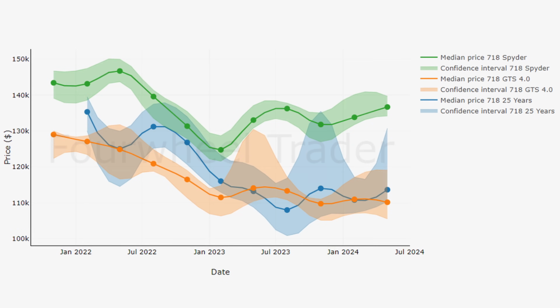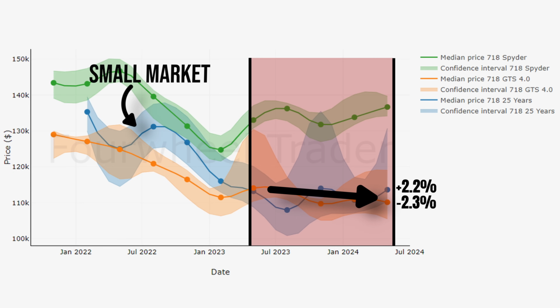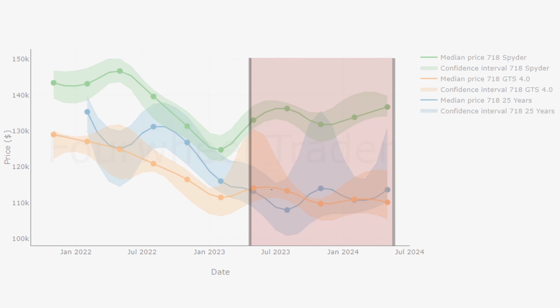Compared to last year, prices are up by 2.2% in the 25 years edition market and down by 2.3% in the GTS 4-liter market. The market for the 25 years edition is small, and this is also reflected in the confidence interval. We therefore need to interpret this number with care. The 2.2% increase is then also not statistically confirmed, and the same applies to all the other numbers in the 6-cylinder 718 market.